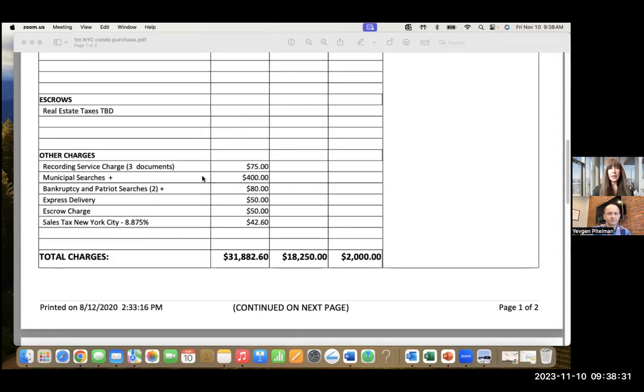Okay. Now here is where we get down to the other charges, which could be slightly different from title company to title company. We're not talking a major difference, just slightly. The first one is for the recording. Each document that gets recorded is $25 to have someone go down and actually record the document.